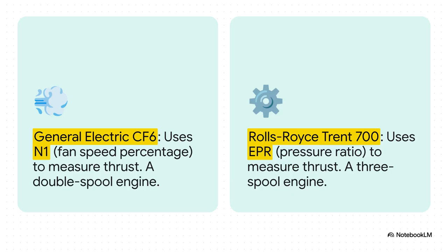So the crucial point is how they measure thrust. General Electric's CF6 engine uses something called N1, which is just the speed of that huge front fan expressed as a percentage. On the other hand, Rolls-Royce's Trent 700 uses EPR, or engine pressure ratio, which measures the pressure difference between the air going in and the exhaust coming out. This also points to a design difference. The GE is a two-spool engine, while the Rolls-Royce has 3 rotating spools.